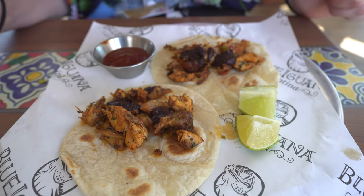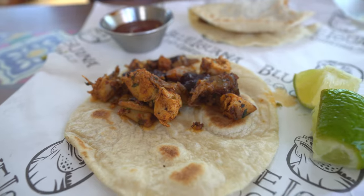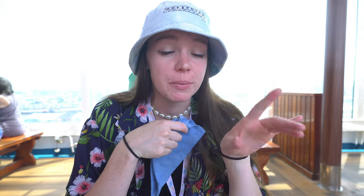Ooh, so I got the chicken tacos with the salsa roja and then another spicy salsa on the side with some lime. Oh, that's spicy. That's spicy. That's so yummy though. Jam-packed with flavor. That is delicious. I definitely recommend.